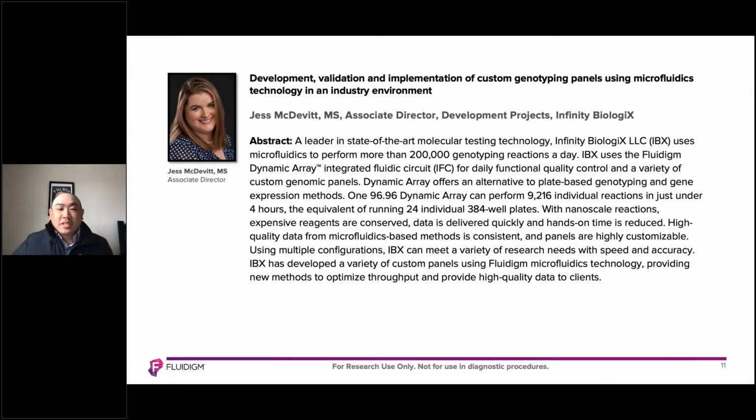In her presentation, Jess will share how IBX utilizes Fluidigm microfluidics to perform more than 200,000 genotyping reactions a day. And in collaboration with Fluidigm scientists, IBX has developed a variety of custom panels providing new methods to optimize throughput and provide high-quality data to clients.